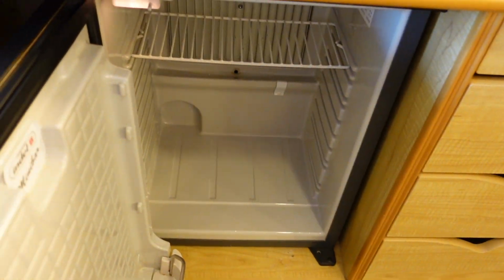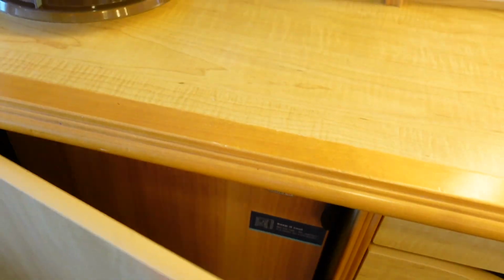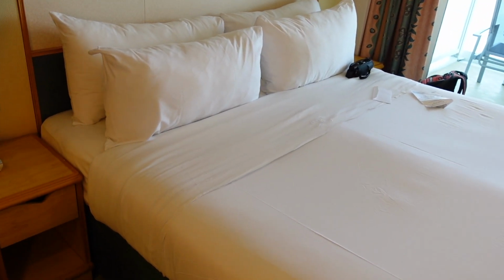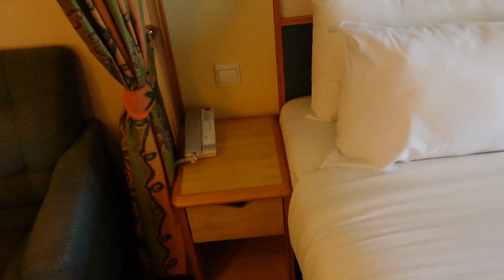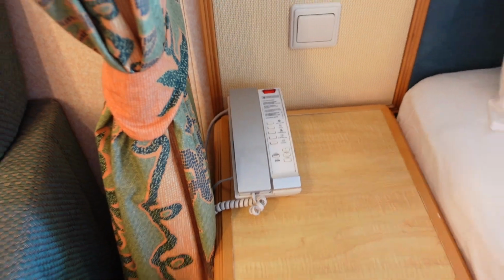And then here we go with a mini fridge. And then obviously got the bed, another important part of the room, with little nightstands on each side with little place for storage down at the bottom, along with a little cabinet each and a phone.